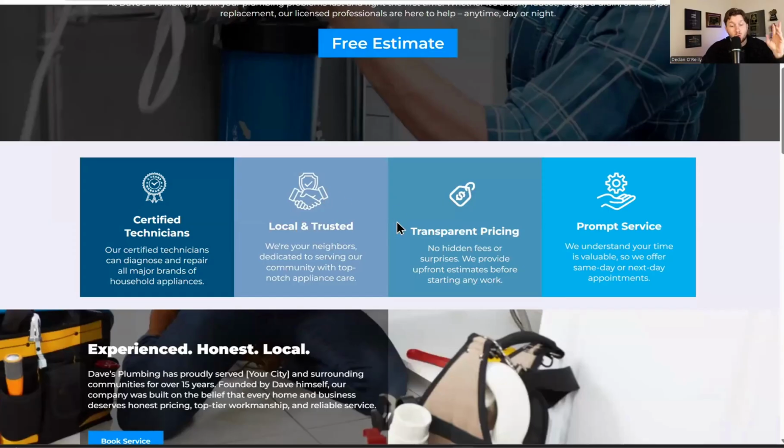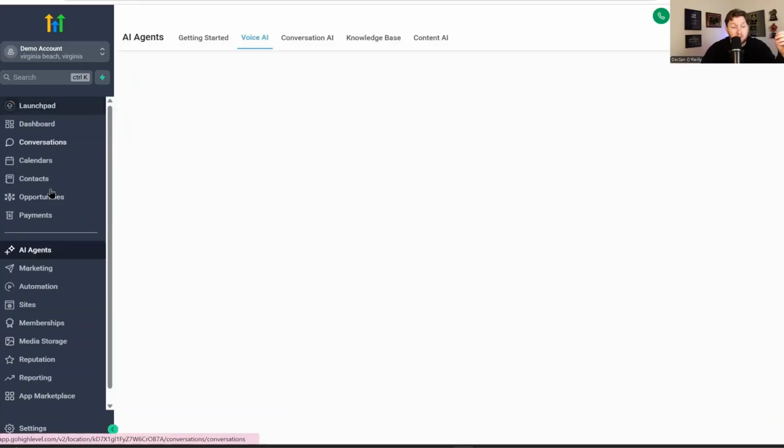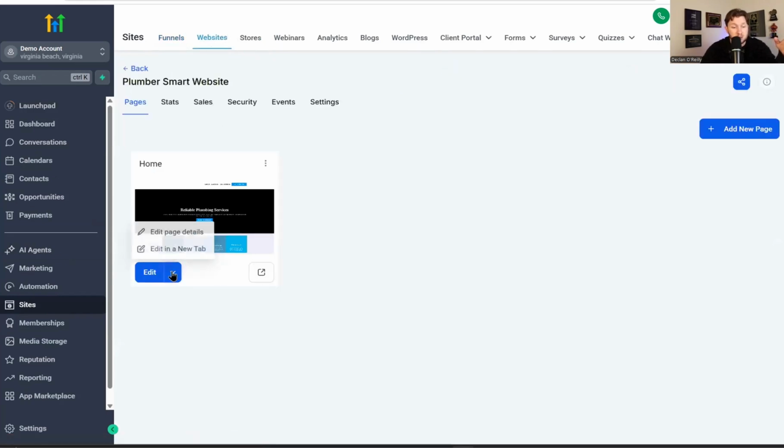Now, if you want this website to change, all you got to do is swap out the pictures. By the way, HighLevel has free stock photos. If you want to use them, I'll show you how to do this really fast. If you want to quickly change this stuff up, we're going to come right in here. I'm just going to show you this because the wizard never misses out on any details. Let me show you this real quick.